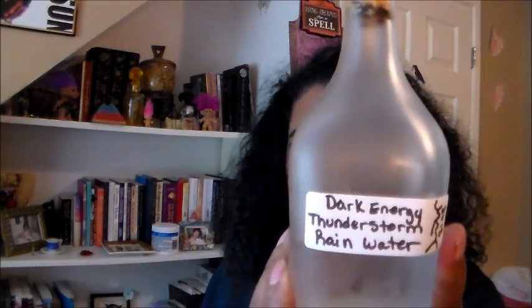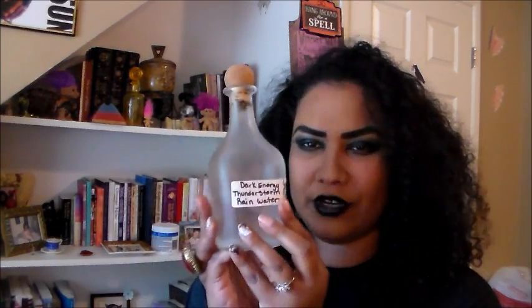I also have, what else? I think I showed y'all this before. This is some dark energy thunderstorm water that I collected during a huge lightning storm that happened a couple of weeks ago, and I know there's lots of energy in this, so I saved it. I have more. I just put some in this bottle for use during spells.